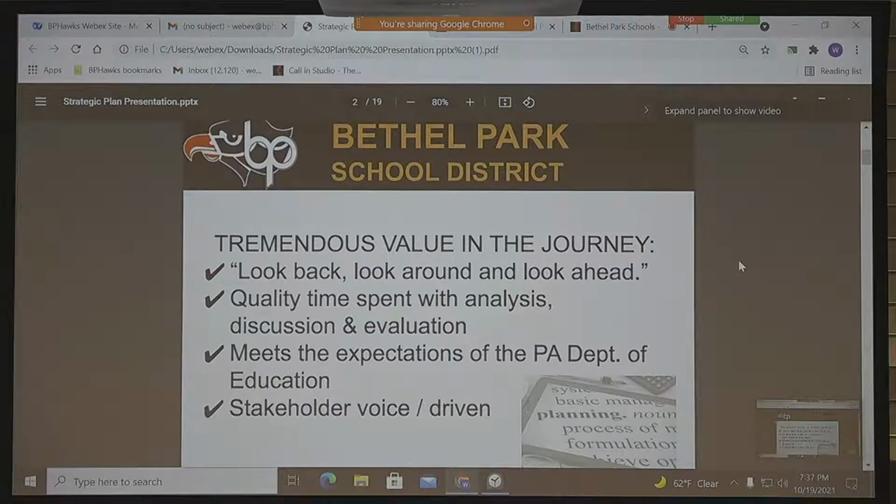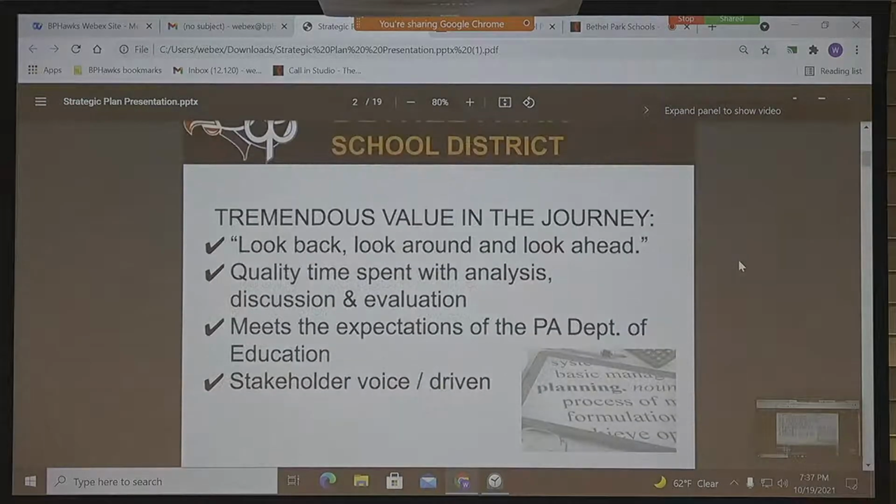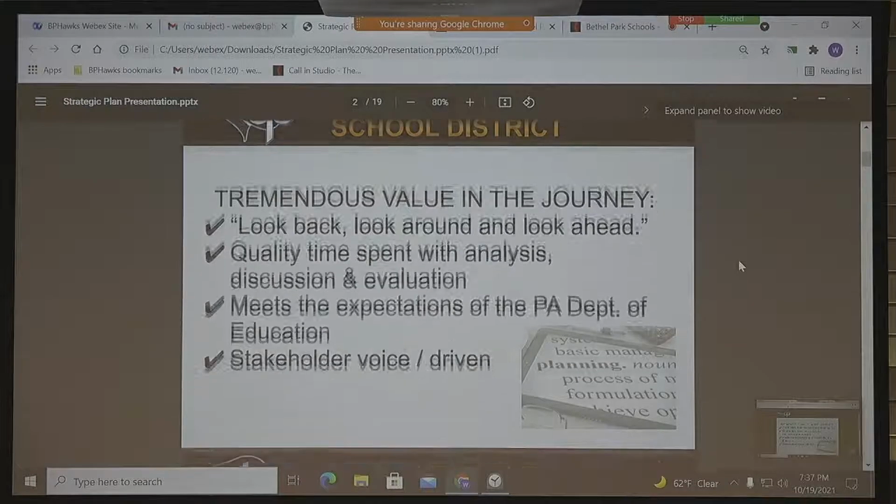You'll recall back in March, the board advertised for volunteers to serve on the Strategic Planning Steering Committee. It was important to this board that the process include a broad range of voices, stakeholders invested in the future of Bethel Park. And to that end, we assembled a team of over 80 people that included board members, administrators, staff members, faculty, community members, parents, business folks, and students. From there, the process went from that large group into 6 smaller subcommittees.